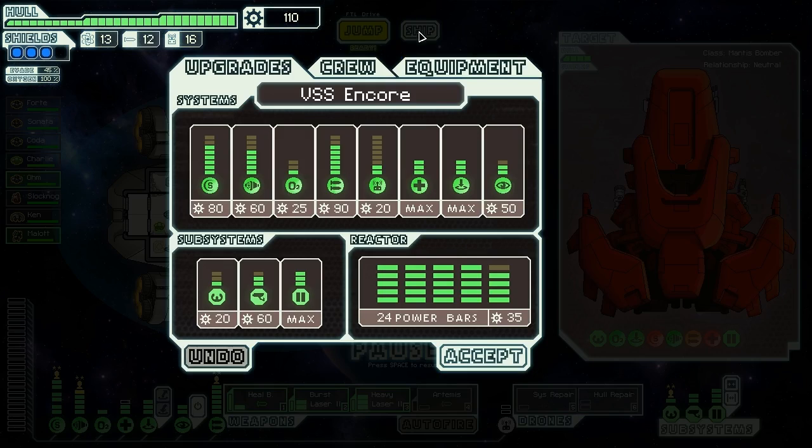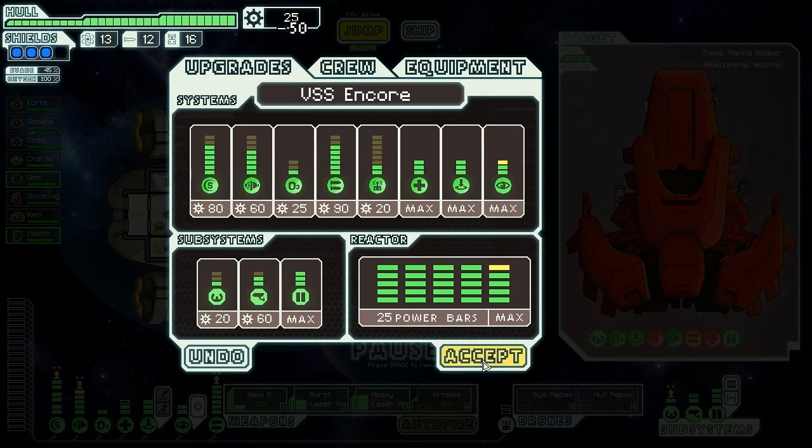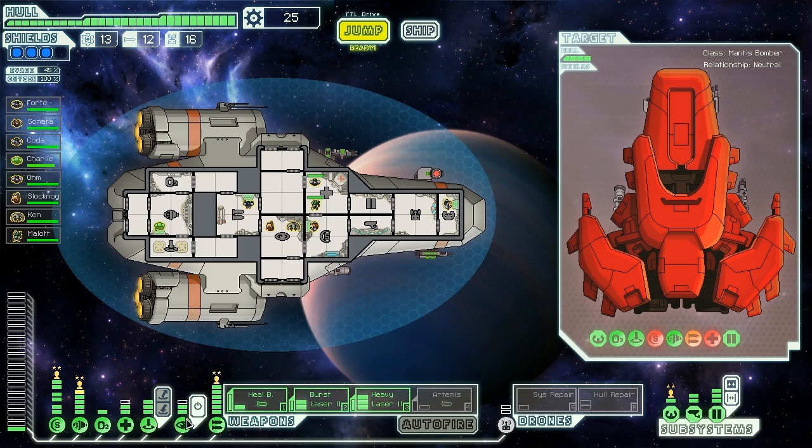We'll use that money to buy ourselves the final power bar so we can move forward, and let's just get the max level cloaking for fun. Lovely! We have some spare power, which is great because we can put that into drones if we need it, and for the most part we're doing pretty good here.